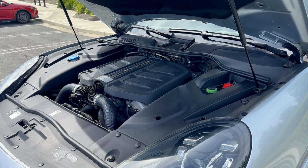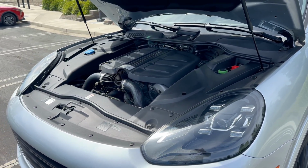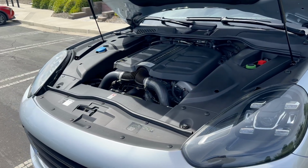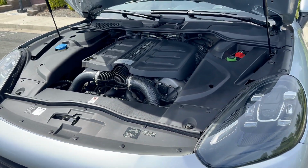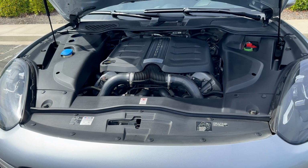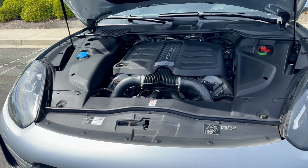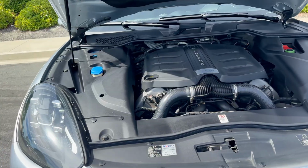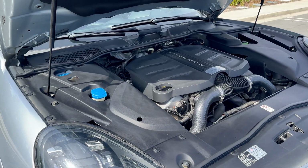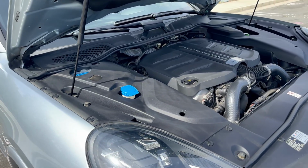All right, so let's talk about the engine. In 2016, the Porsche Cayenne GTS switched from a naturally aspirated 4.8-liter V8 to a twin-turbo 3.6-liter V6. That's this engine. This change was part of their broader update for the 2015 model year. What they did basically was the Cayenne S and the GTS models adopted the V6 engine, while the Turbo and the Turbo S retained the V8 engine. This engine pushes about 440 horsepower with 443 pound-feet of torque. And 0 to 60 in this car, now watch this, is about 4.8, 4.9 seconds. That's an impressive number given the size and the weight of this car.